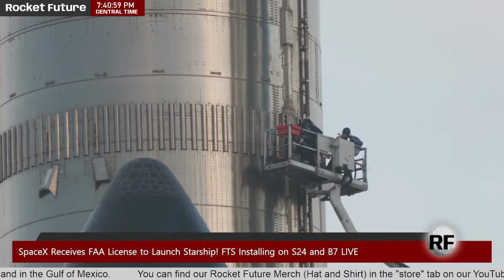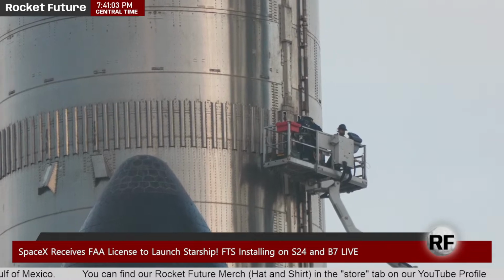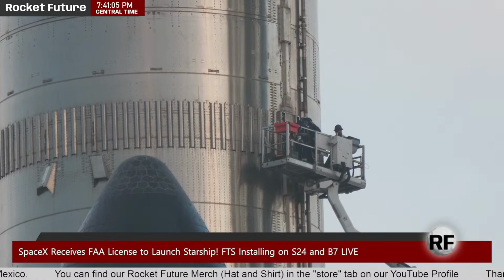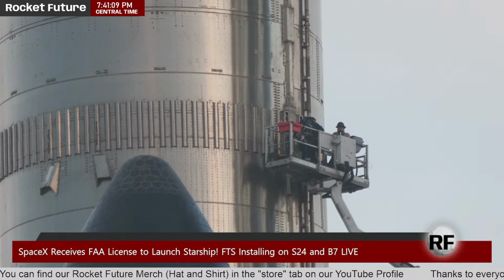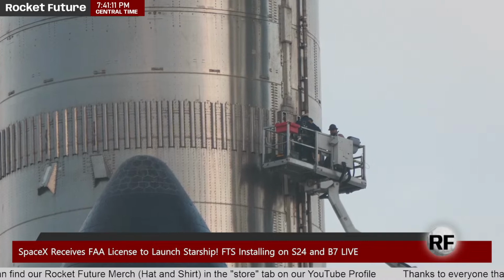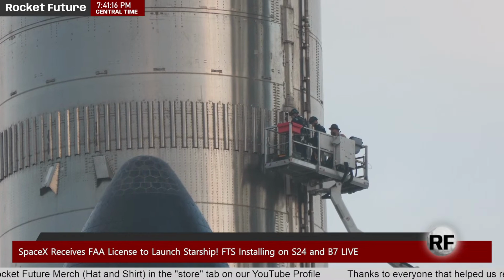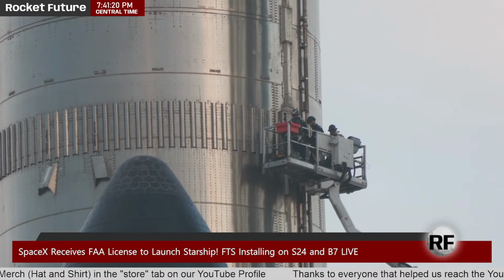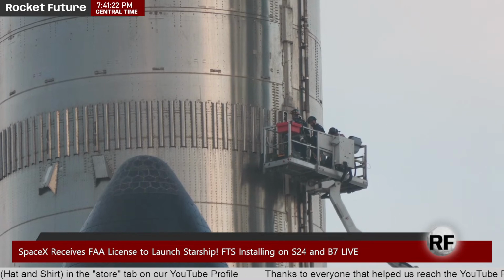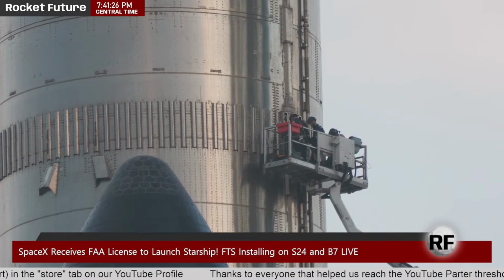All right, so let's go into a little bit more detail of what we're looking at right here. Of course, this is Booster 7. You just see the nose of Ship 24 sticking out of the bottom of the view there. And then you see all these vertical lines coming down Booster 7. Those are called stringers. Those help increase the strength of the vehicle in those areas. There's a better word for that I can't come up with. But again, those stringers help keep that area of the booster stronger and can handle heavier loads.